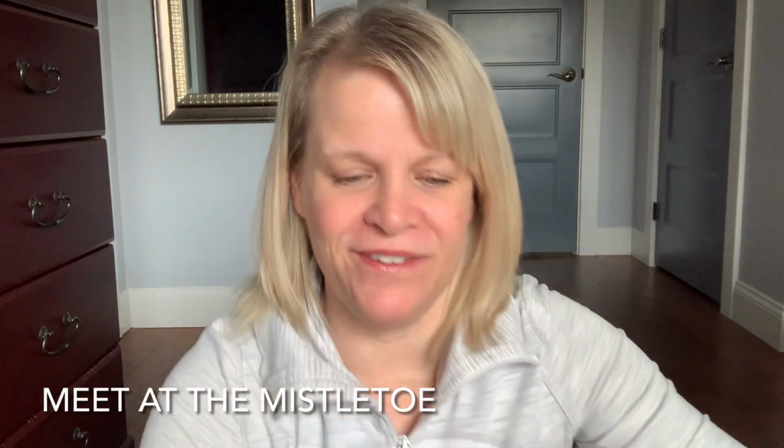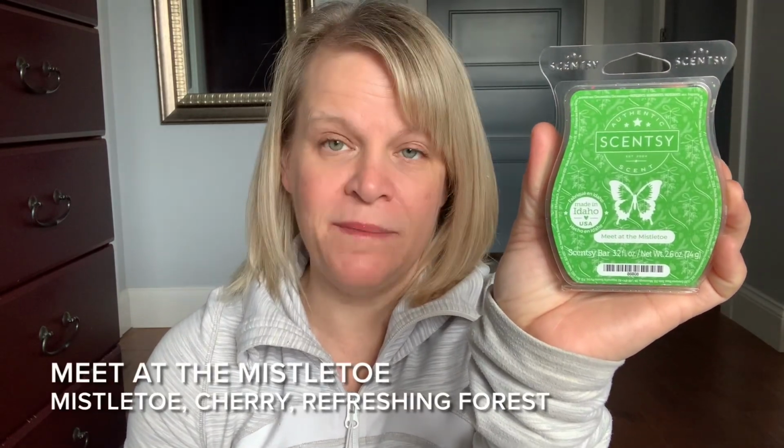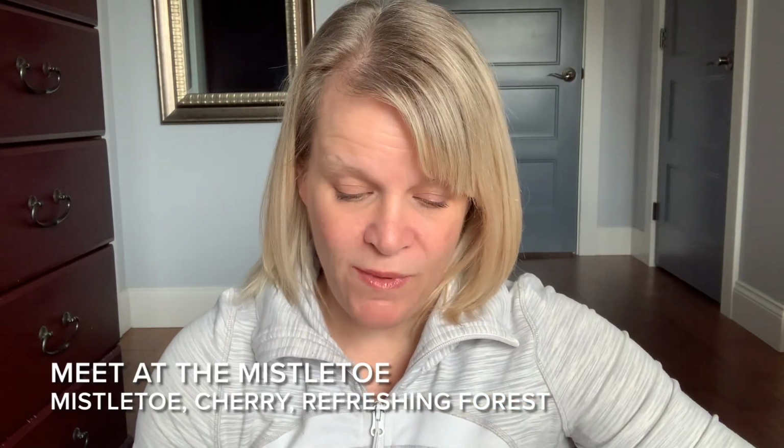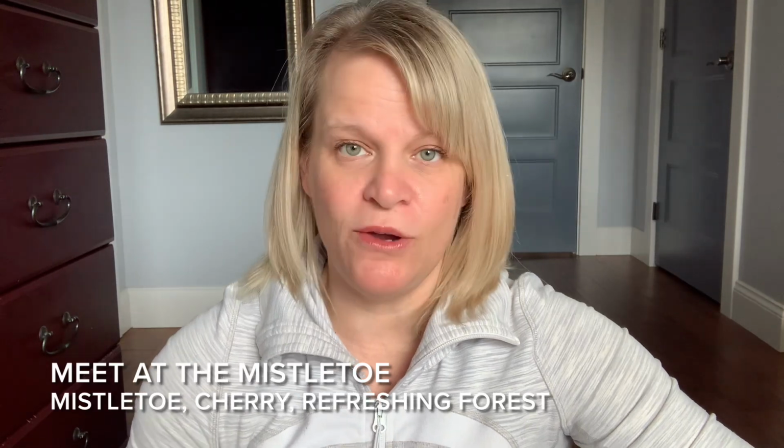Here's the flyer that comes with this one. So let's read the scent description. Scentsy says, serene mistletoe and subtle cherry rendezvous amid the coolness of a refreshing forest. So I think this is a great scent description with the exception of the cherry. I really don't get the cherry. I don't get it on cold. I don't get it on warm.